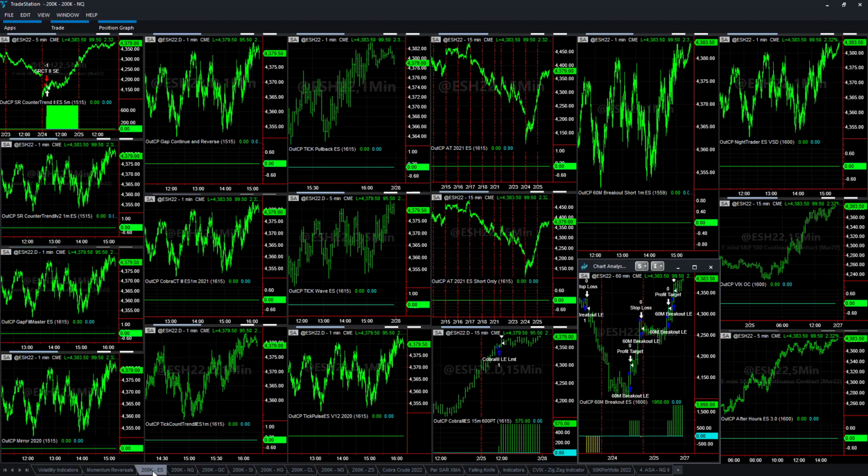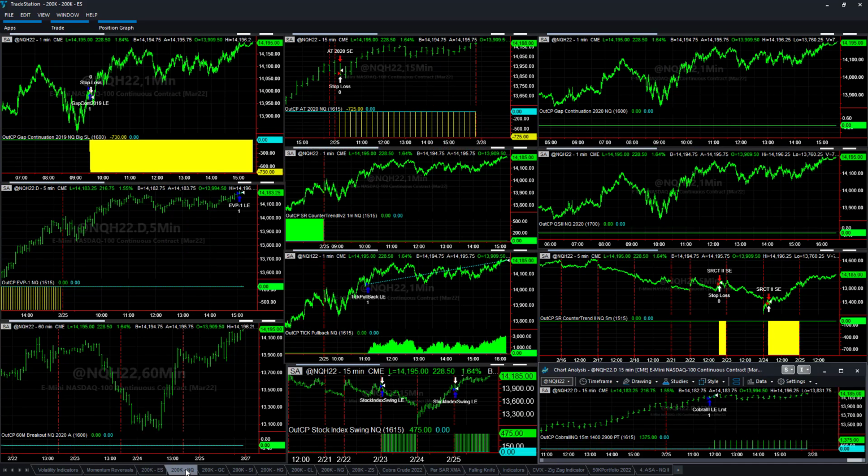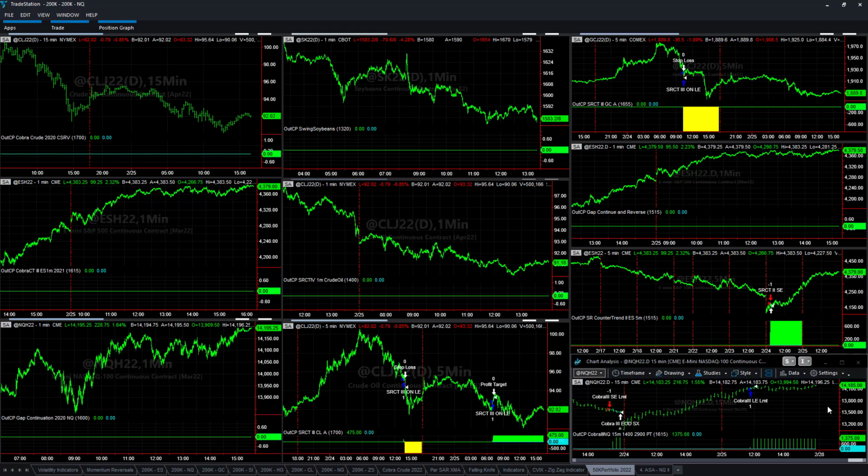So here are the ES trades on the day. 60-minute breakout, Cobra 3. Those are the only 2 in the 200K portfolio. The old one that we were trading that struggled in January. The 50K portfolio that we were trading that struggled in January had a profitable Cobra 3 trade and a profitable SR counter trend 3 crude oil trade. So those are the trades on the day.